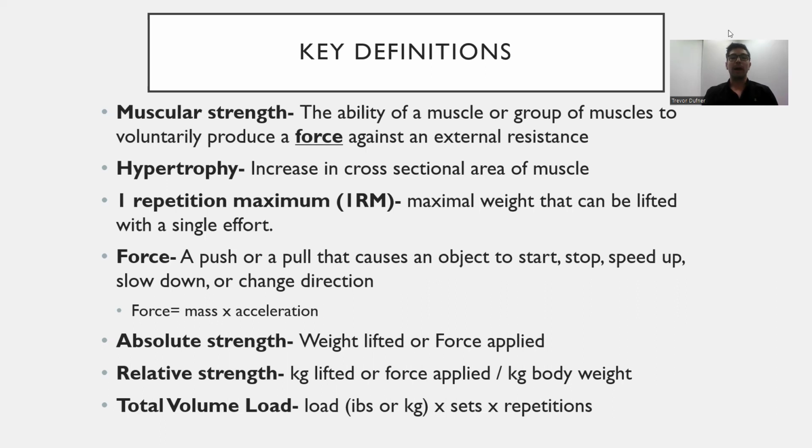Okay, 1 rep maximum, 1 RM. I'm sure we've all heard this before. It's just the maximum weight that can be lifted with a single effort. So this is in tandem with muscular strength. This is the actual amount of weight that can be lifted. Muscular strength is measured as a force, so like newtons or kilograms, or in some cases pounds. And 1 repetition maximum is just the amount of weight on the bar, the amount of weight in the movement that can be moved 1 time maximally.